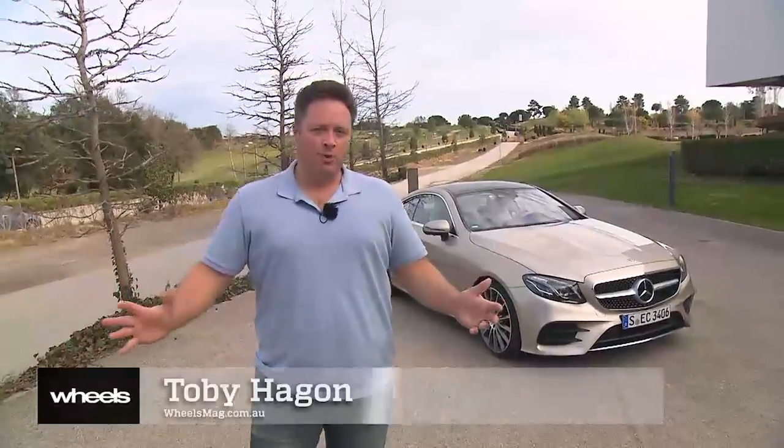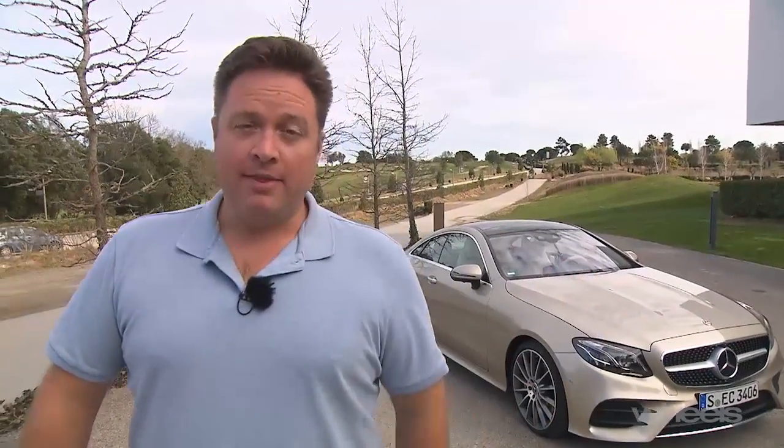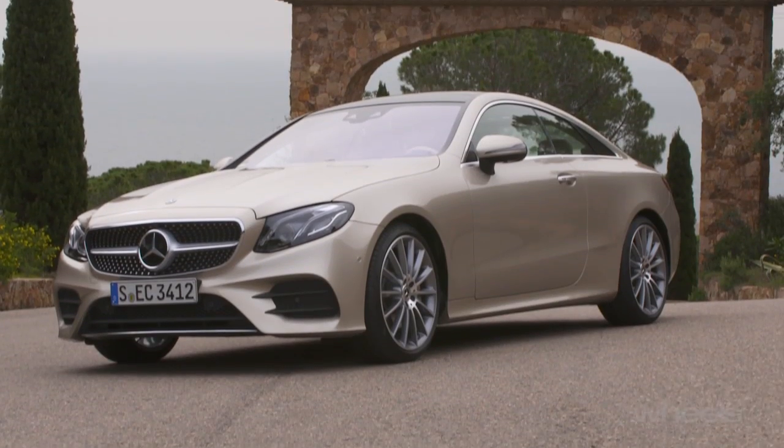Go shopping for a two-door Merc and there is no shortage of options. You've got big ones, small ones, and everything in between. And this one behind me, that's one of the ones in between. It's the all-new E-Class Coupe, and it's a very different machine to the one before it.